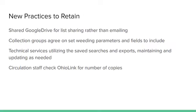All right, as far as new practices to maintain, I believe we've mentioned this already, but the shared Google Drive is definitely something that we would keep for future projects. It was just much easier to have things here than it was to have all these lists and emails. And while there were emails involved, it was just quicker and easier to send somebody an email that there was a list in the drive for them to go and check, or that you had put one there for somebody to go and find. They could stay all organized in the Google Drive.